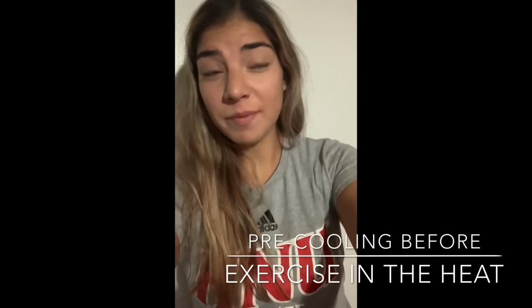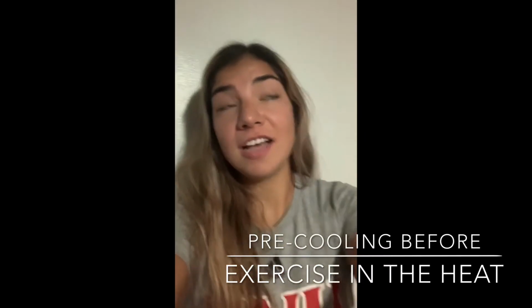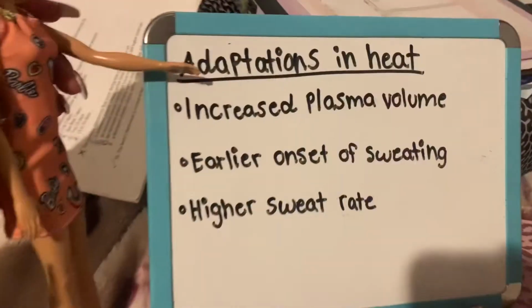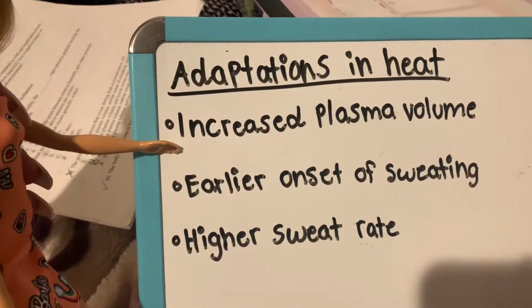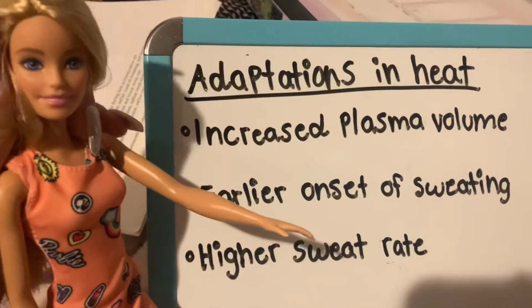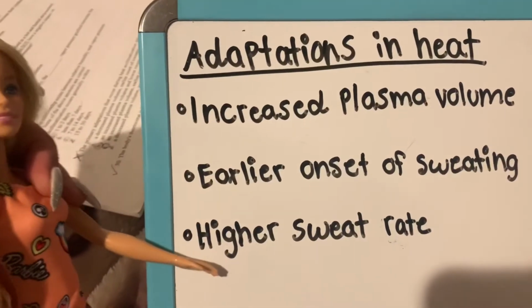Exercising in the heat results in faster muscle fatigue than if you were to exercise in a cool environment. Also, pre-cooling the body before exercise performance in the heat lowers the body temperature and has been shown to improve your performance. So when it comes to adaptations in the heat, the first is increased plasma volume, which is an important one. Then earlier onset of sweating, and then a higher sweat rate.